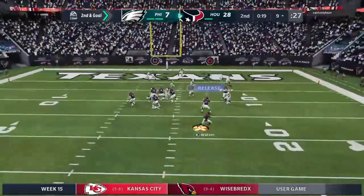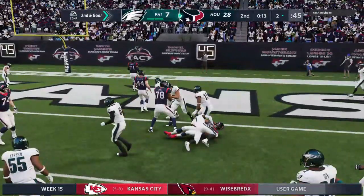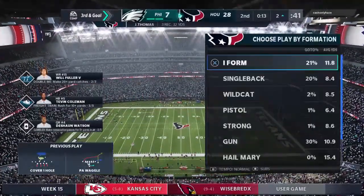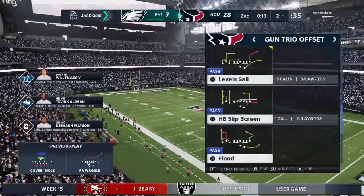They'll try the air now with Watson. He'll buy some time right. This will be caught at about the 6. And he's able to get it down to the 2-yard line. The Texans going to signal for their 3rd and final timeout as they'll stop it with 13 seconds to play in half number 1.